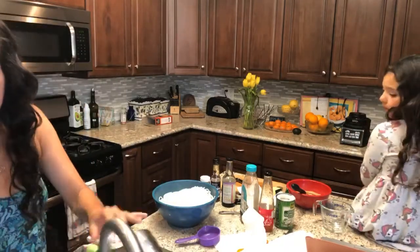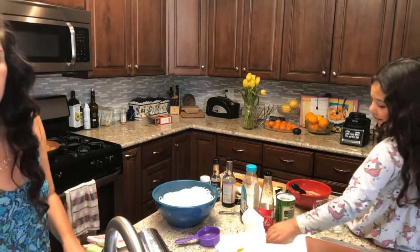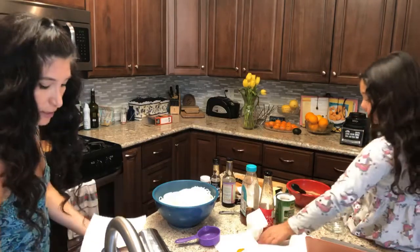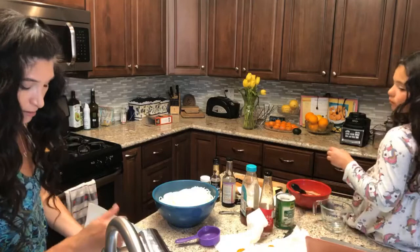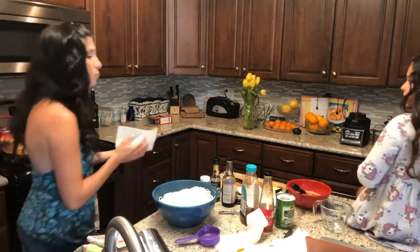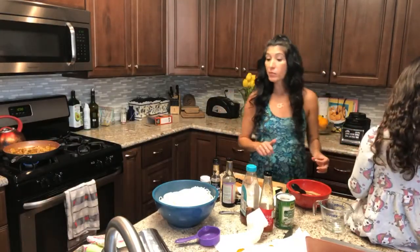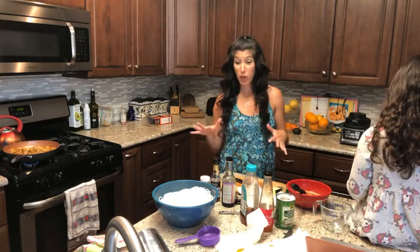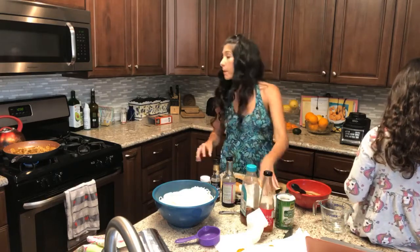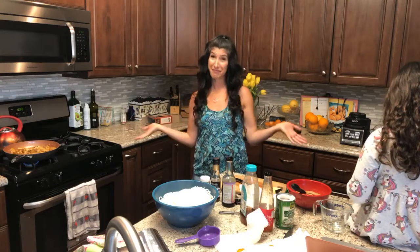Nice homegrown organic basil. After you rinse it, you gotta try it. It's delish. And then I'll have Ava dry it. I'm gonna add the sauce, add the tofu. I probably could use a bigger bowl because there's a lot going on. Mix it all together. I'll garnish it with basil, and it's all ready.